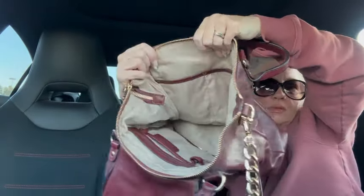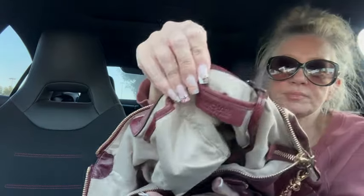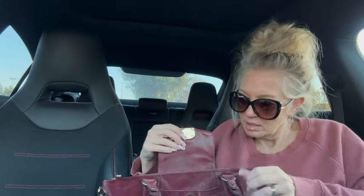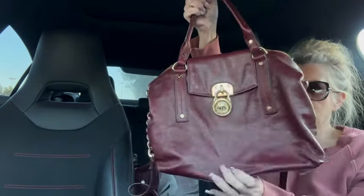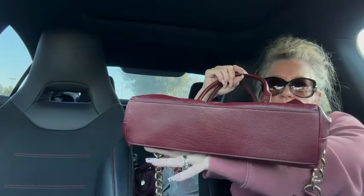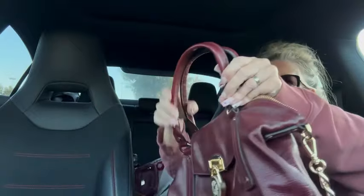Beautiful. See, there's one, two, three, four open pockets, a nice big zipper pocket, and this one is Michael Kors. Really pretty. I love this one a lot too. Nice and slouchy. Definitely secure. So you can wear this one on the crook of your arm or crossbody or shoulder. Like I said, it is adjustable and detachable. Really, really pretty Michael Kors. Handles are perfect as well.